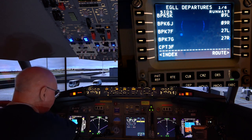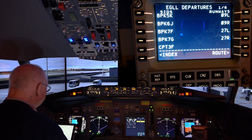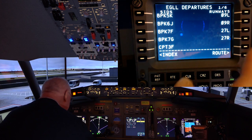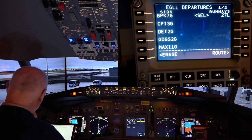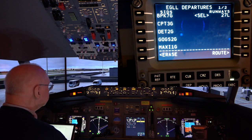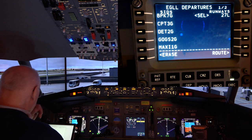Heathrow ground, Ryanair 186 with hotel, request taxi for takeoff north departure. Ryanair 186, taxi to and hold short of runway 27 left, using taxiway Charlie Bravo Lima 28 November Bravo 1, contact tower on 118.7 when ready. Taxi to and hold short runway 27 left, using taxiway Charlie Bravo Lima 28 November Bravo 1, Ryanair 186.